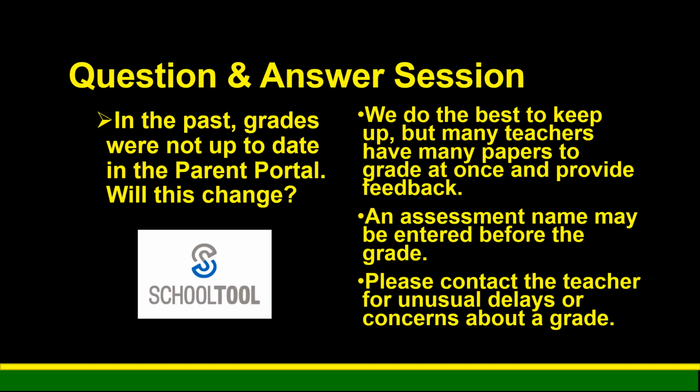If you have concerns about knowing what those grades are, you should contact your child's teacher first and ask them if they have that information for you. So generally speaking, you will get that updated regularly, but you can't expect it to be the same day that students take an assessment.